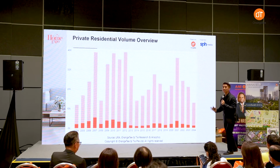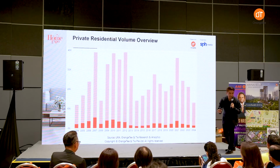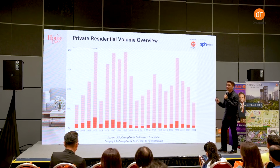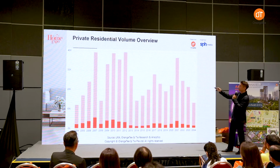So if you want to invest in Singapore property, who must you listen to? Singapore government. Okay, the Singapore government will drop a lot of hints, and that's where you'll start to see things start to move. But this is only for volume. It doesn't reflect the price.